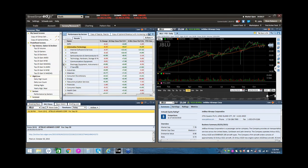So in IT, there are about 8 subsectors. What's the strongest subsector? Internet software. And it's funny, even in IT, you can see 1, 2, 3, 4 subsectors that aren't even positive over 6 months. So breaking it down into subsector makes a huge difference, okay? The software and the internet software and services are the 2 winners. Let's dive even deeper. I'm going to dive into internet software, okay?